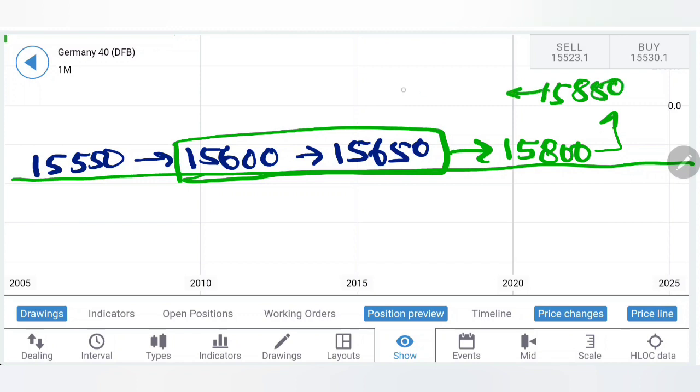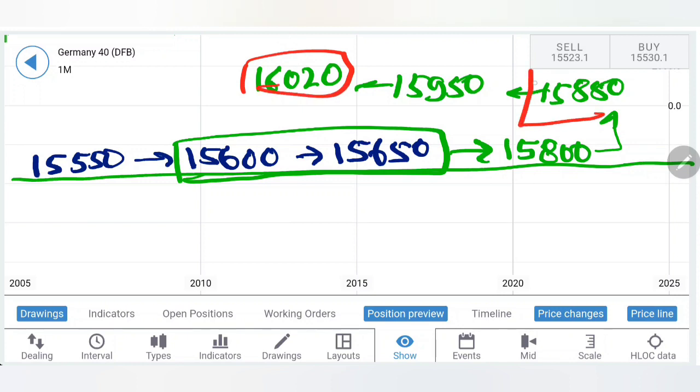15880, 15950, and then 16020. Anything is possible. These are markets, but this zone is going to be a very strong resistance zone between 15800 and 16000 level. Beyond 15650, certainly these levels are going to be the next stronger achievable levels, yet a resistance level, and hence till 16,000 you have to trade with caution.